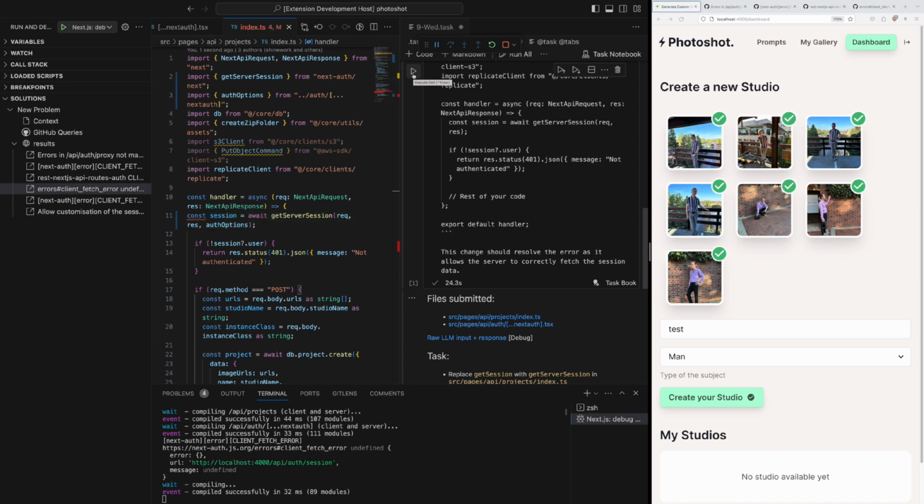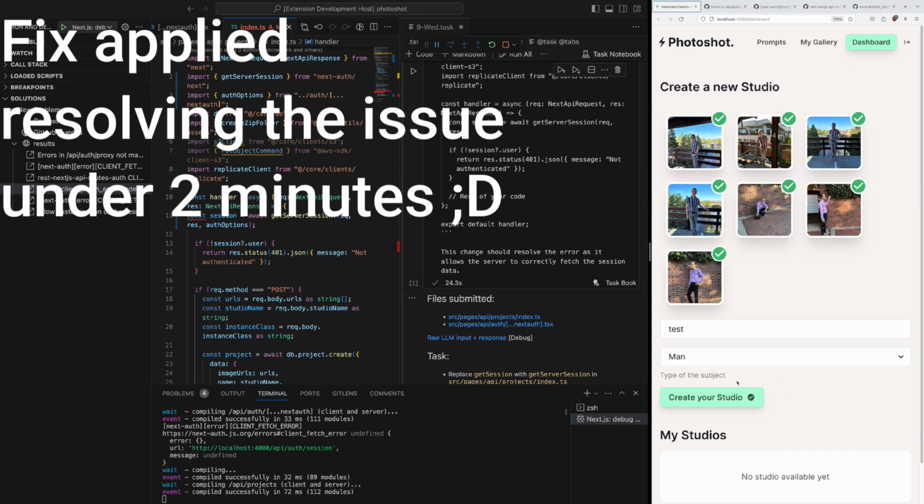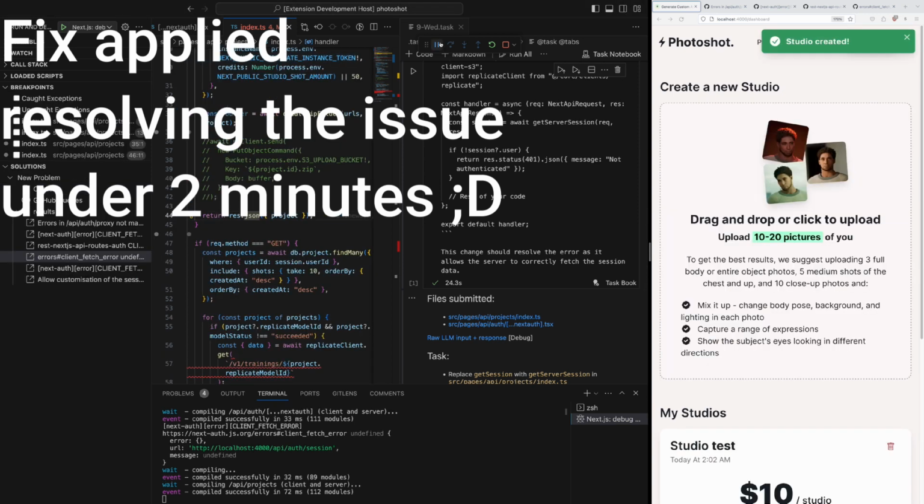And now I'm going to test and see if the fix worked. Making an API request, and it succeeds this time. So there you have it. In under 2 minutes, our tool has found and fixed the bug by itself without us having to do anything. And boy, I wish I had this tool earlier.